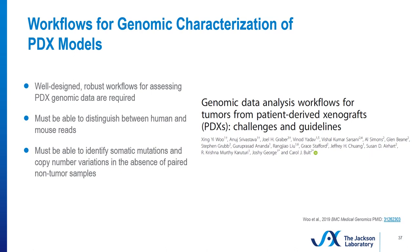All right, so the last section that I'd like to spend some time on today is to orient you to different tools to search through PDX models available from JAX, including assessing the genomic characterization that we have available for PDX models. And I would like to highlight another recent publication from researchers here at JAX, Wu et al. 2019 BMC Medical Genomics, walking us through workflows for genomic analysis for tumors from PDX models.